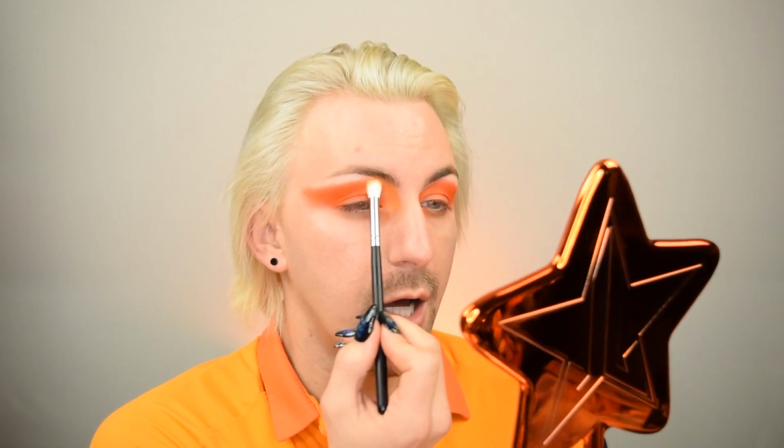Again, I'm getting a ton of kickback, but also again, I'm not tapping off the excess, and I'm using a natural bristle brush. But I am getting the most pigment. And I'm sort of using a half on, half off method, building up the pigment all the way to the back, and then I'll work on the blend.